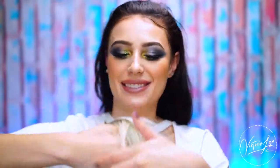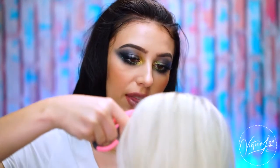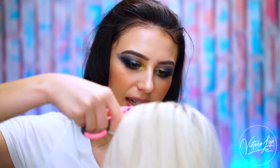I'm gonna be just doing the same thing I did with this one, cutting the lace and blending it the same way, but I want you guys to see what the other colors look like. So basically with the other wigs, I'm just gonna do the same thing I did with Safira. I'm gonna go ahead and cut the lace and just kind of apply it in the same manner I did before.